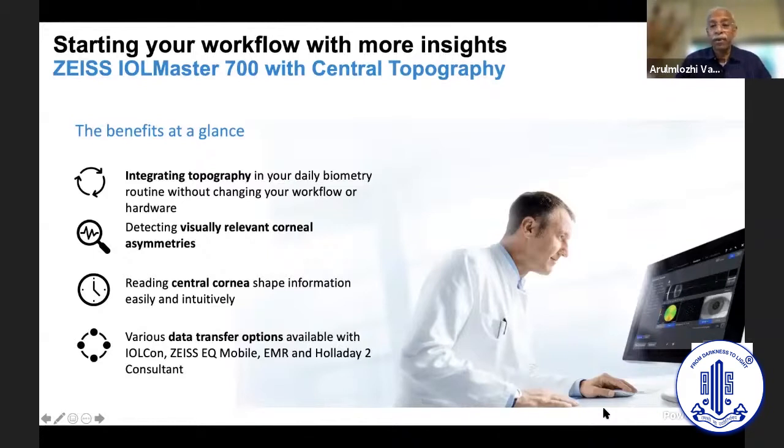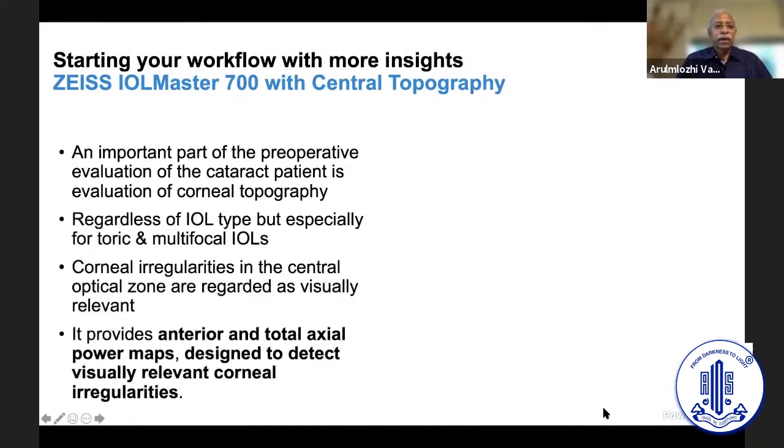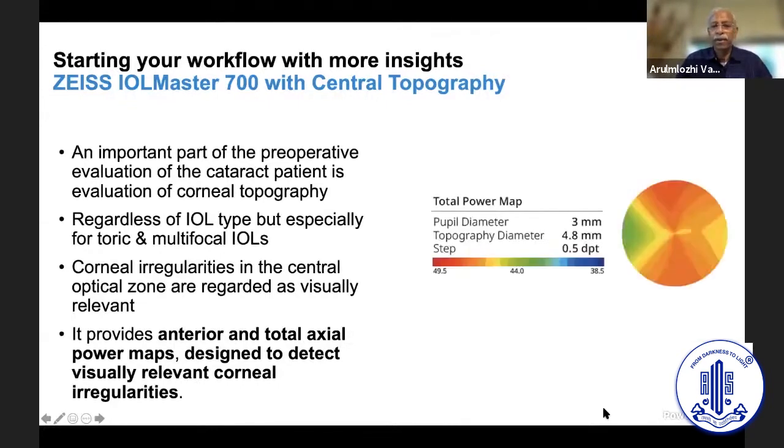And if you have an uncooperative patient, that really makes the day difficult for your optometrist and your team. And also you'll be waiting for the patient to come back. So it does help if the integrated topography is present there. Regardless of the type of IOL, you would love to know the topography, but particularly if you're looking at toric IOLs or multifocal IOLs, topography is very, very important.